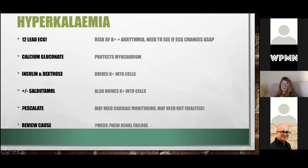You can also add in salbutamol. That also has a potassium intracellular driving effect as well. Not as strong as the other, but it's just a nice little adjunct, especially if, say, you're trying to get access and you're fiddling about, and you can just give them salbutamol, makes you feel better at least.